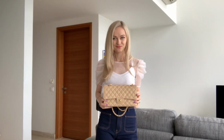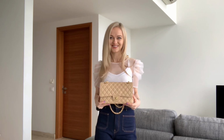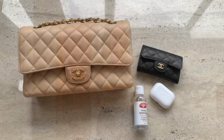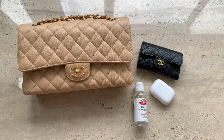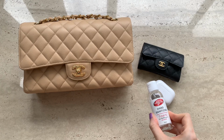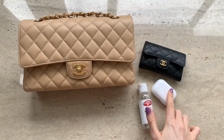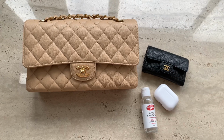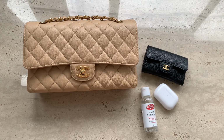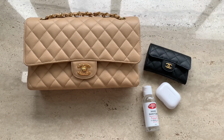By the way, guys, I will show to you the items that I typically carry in my bags. I don't carry many things. I'm missing the phone here because I'm actually recording with my phone, but these are the items that I need nowadays, my key essentials. I don't need to carry many other items. I try to just bring whatever is necessary for me.